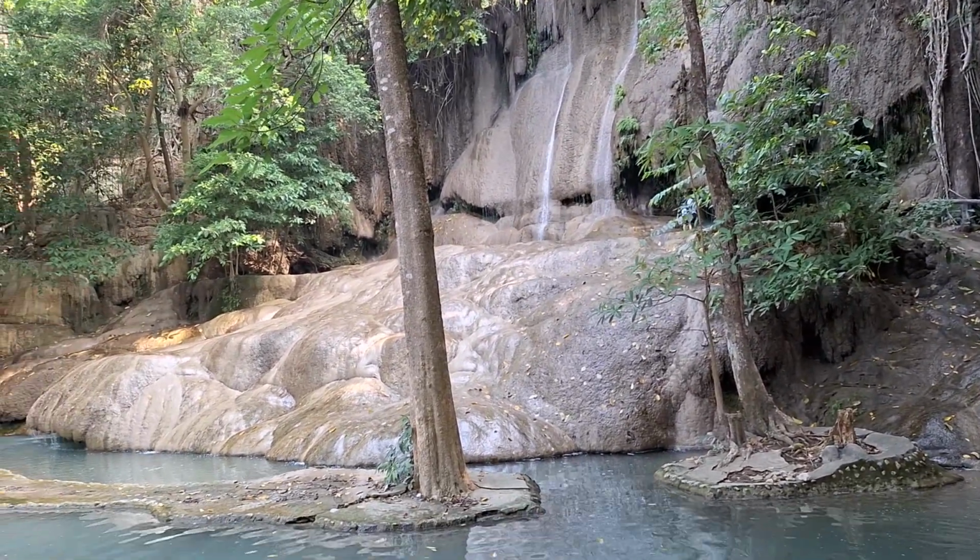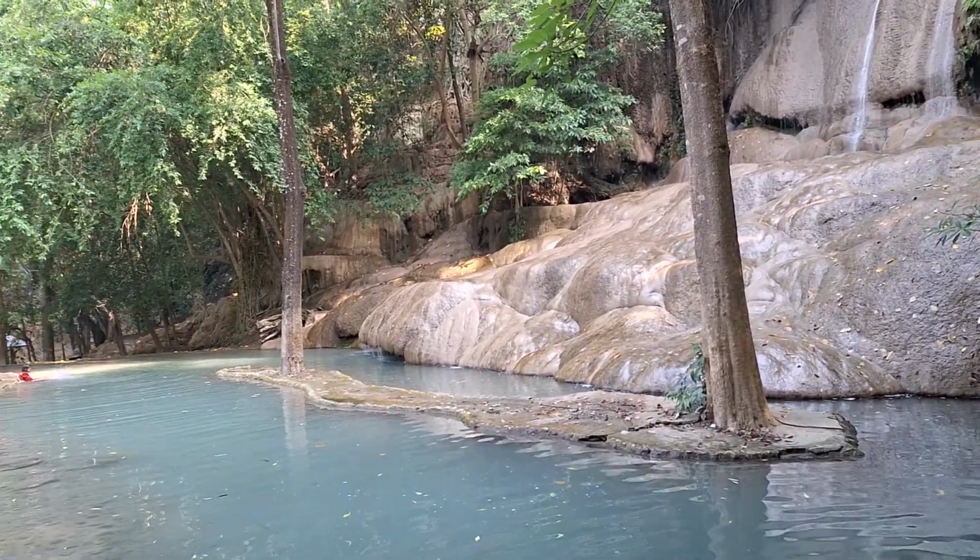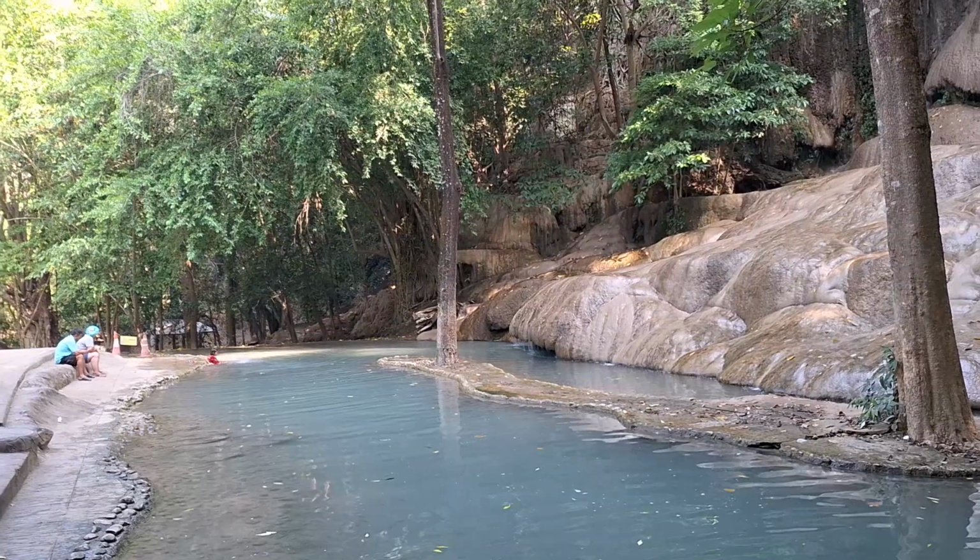And this is free. There's quite a lot of waterfalls in this area of Kanchanaburi in national parks where you have to pay.